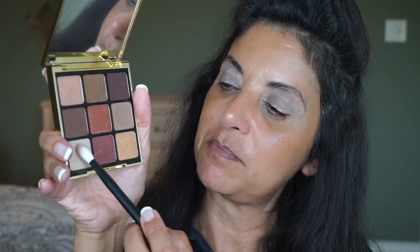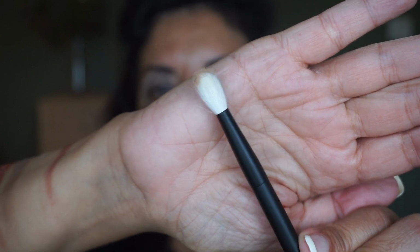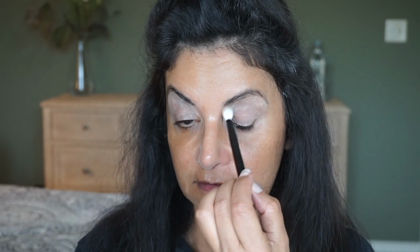I'm gonna go in with the shade Beige, and I'm using the new Refer brushes. It was in their concept store, so it's brand new, and this is the brush number 27. So it's kind of an elongated, tapered, fluffy crease brush. I guess that's how I explain it. Again, going in with Beige, tap it off. Oh, the brush is nice. It's not very stiff, and it's not very fluffy.